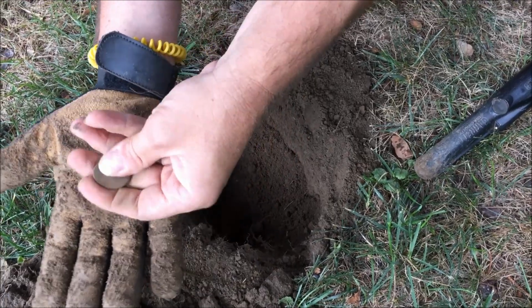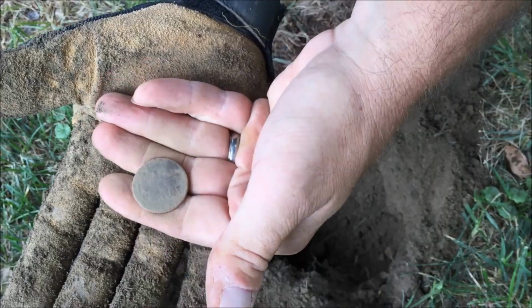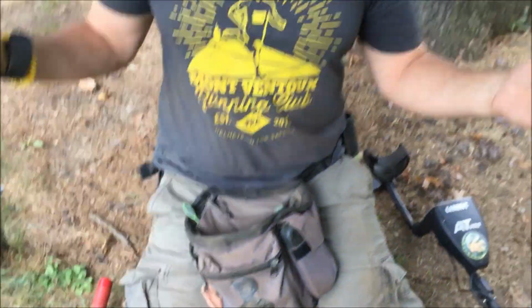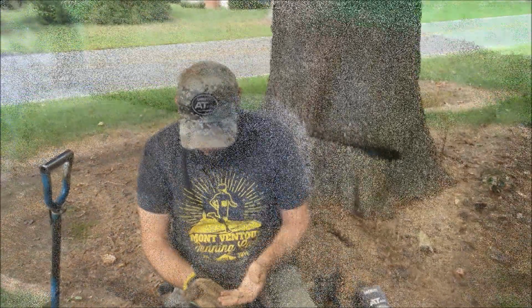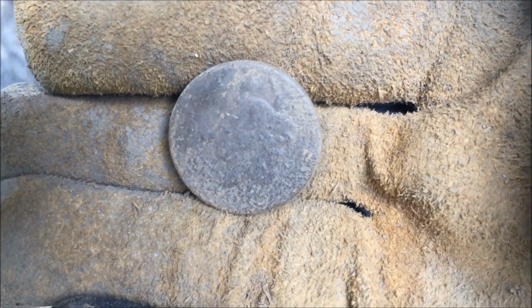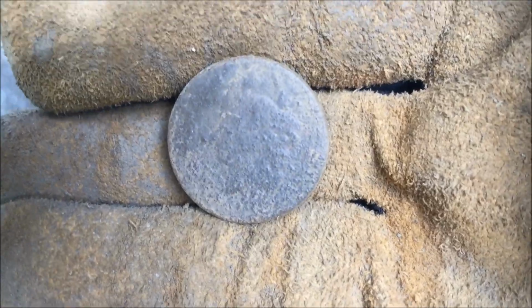It's a matron head. Can you see the head starting to come through? Yeah. Let me clean it up a little bit better. But when it's deep like that, Kyle, those squeaky ones, those are the ones you really got to chase after. I would have dug that. All right, it's a little slick, but you can see it's a matron head facing to the right. Date obviously would be at the bottom, which I'm going to have to really work.